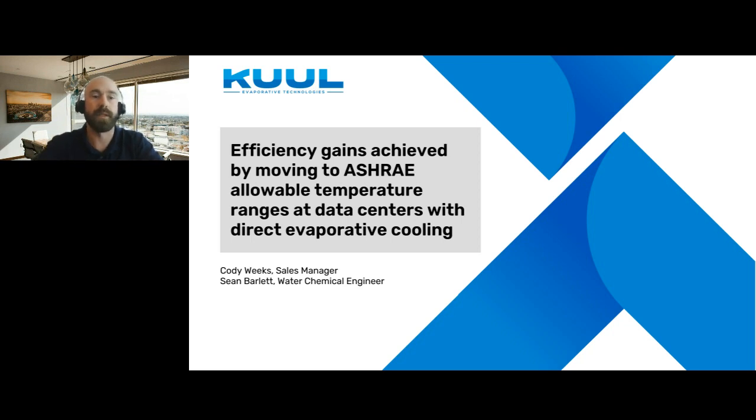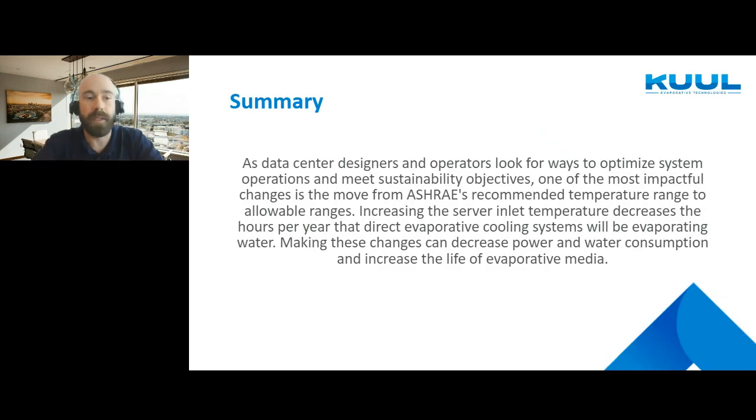Again, as Caitlin mentioned, we're going to talk about the efficiency gains that could be achieved by moving to the ASHRAE allowable temperatures, specifically related to the data center industry. So in summary, as data center designers and operators look for ways to optimize system operations and meet sustainability objectives, one of the most impactful changes is the move from ASHRAE's recommended temperature range to allowable ranges. Increasing the server inlet temperature decreases the hours per year that evaporative cooling systems will be evaporating water. Making these changes can decrease power and water consumption and increase the life of evaporative media.